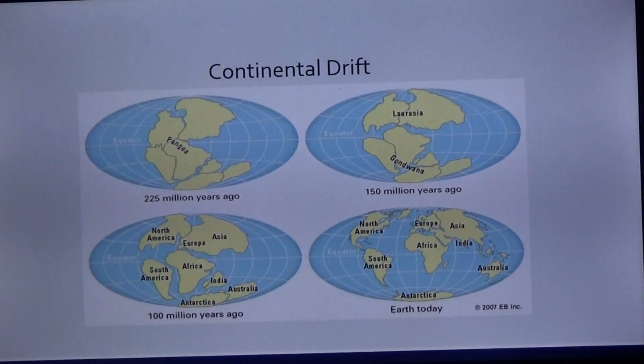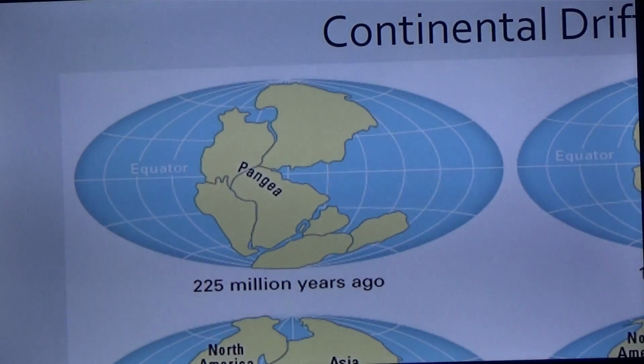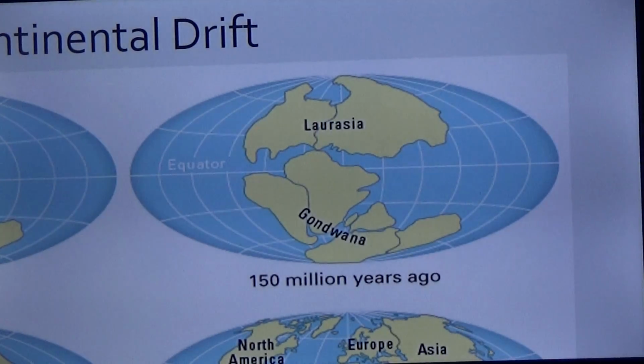Continental drift. Let me zoom in for you so you can see the change, because change is the amazing thing. So this is Pangaea. As you can see, you can kind of see North America and Africa and South America, and all the other continents in one big landmass. Gradually over time, they begin to separate. The Earth's mantle crust breaks up. It does all these crazy things under Earth that we can't see, of course.